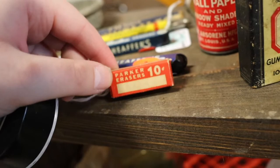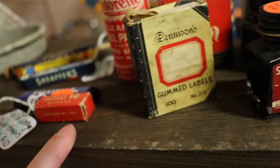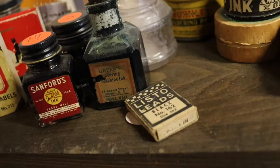And look at this Parker erasers. What a cool little box. All of the advertising, I think, is priced very reasonably. 10, 6, 4. I just think that's an amazing price for old advertising that's in really good shape.